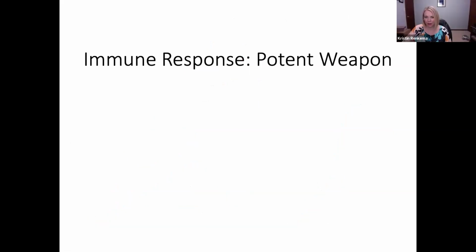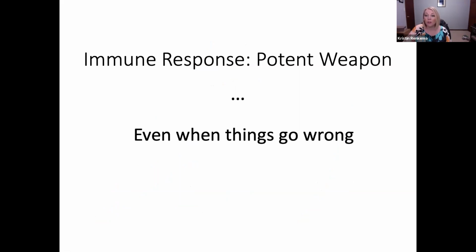So coming back to this idea, the immune response is a potent weapon, especially against dangers that come into our body, like pathogens. However, the immune response is also a potent weapon even when things go wrong. So this is the problem. If the immune system is not working properly, it can still be just as potent a weapon, except this time it might not be doing damage to a pathogen, it might be doing damage to the host. An example of that would be allergies. Allergies are when the immune response is using its potent mechanisms, but unfortunately in the wrong situation. And that causes allergies. So that's where we're going next.